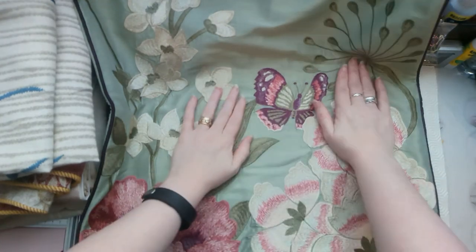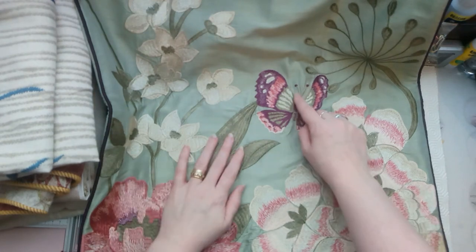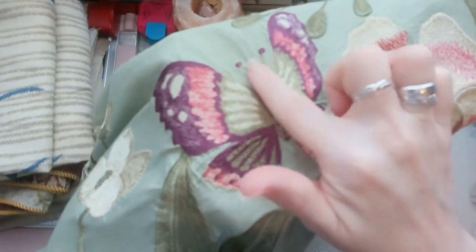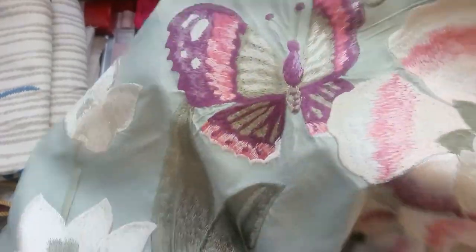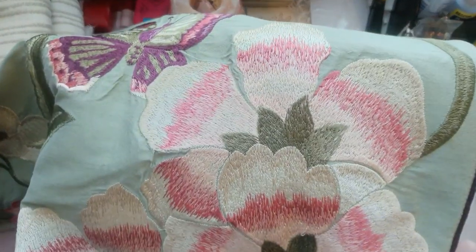I will scan it and use it as digital papers myself. How cool would that be, scan it and print it out on paper and then fussy cut that. That'd be gorgeous, wouldn't it? So would these flowers, even. Just wow. But yeah, so there you go, guys.